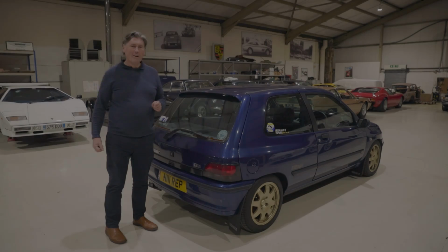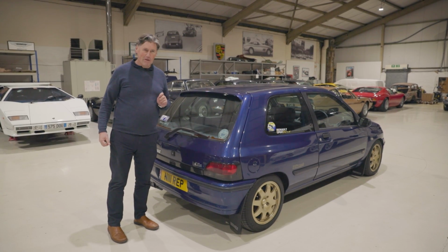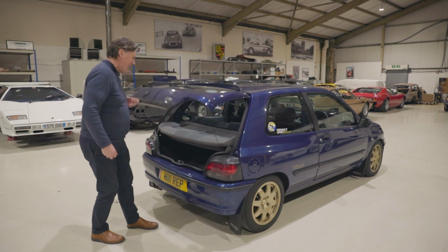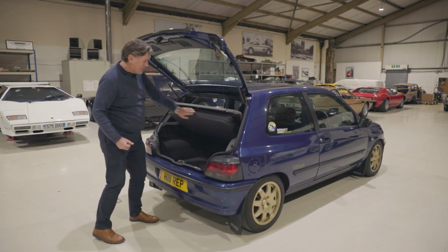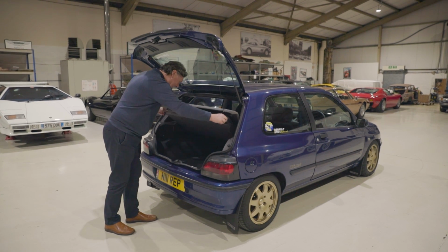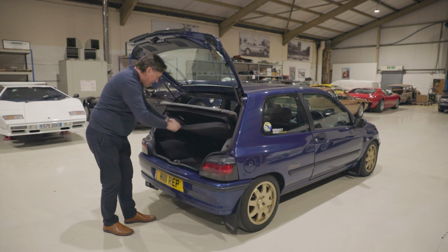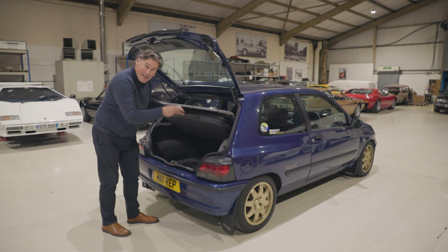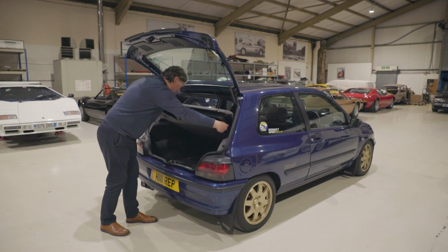Well, not only does this car have serious credentials on the road, but it has one or two interesting features. One of which is this rather whizzy little thing here, which is a suit carrier. So, instead of having to hide your dead bodies in the boot, you can run over them and then put them in there. How fantastic is that?